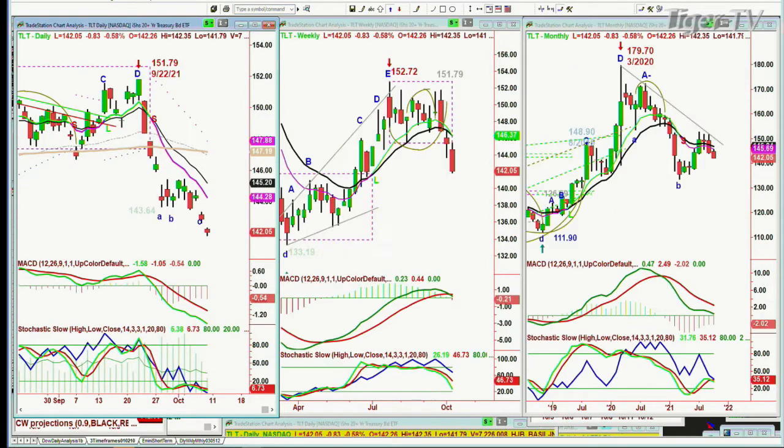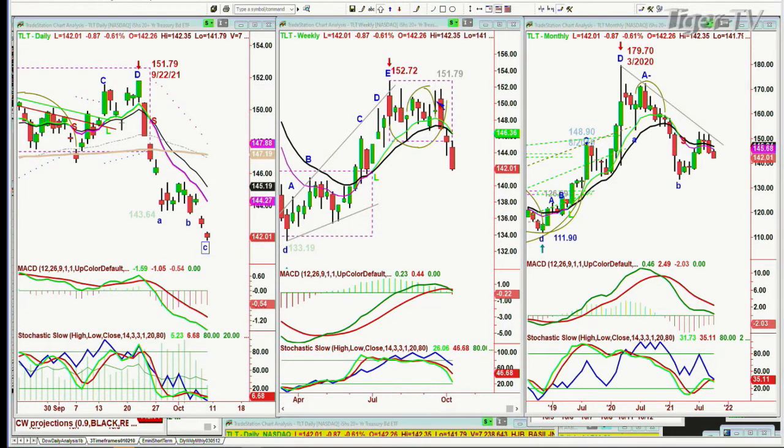Okay, I want to go to the TLT quickly. The TLT is trading at 142.05. We've been looking at the peaks that were made recently. That's a B. Yeah, this is in leg C to the downside, and in the daily chart, it's broken the rectangle, the sideways move between 152 and 145. It's now at 142, and in the dreaded H pattern in the Chapman Wave methodology, you can get the one-to-one to the downside, and what does that mean?